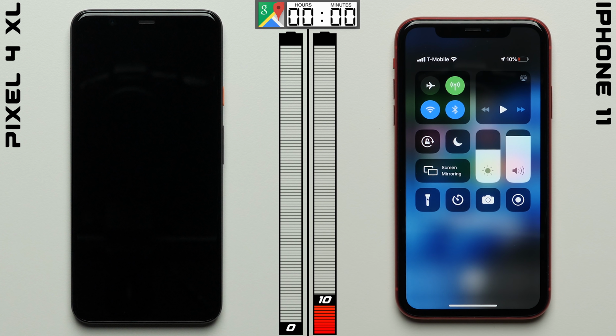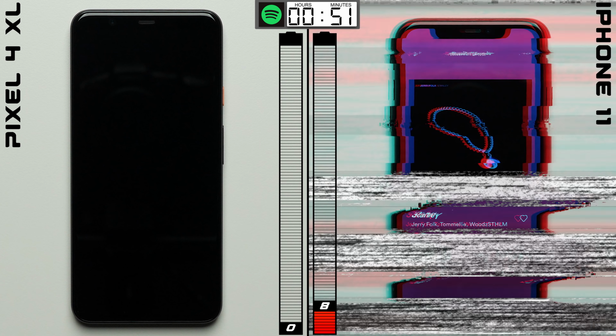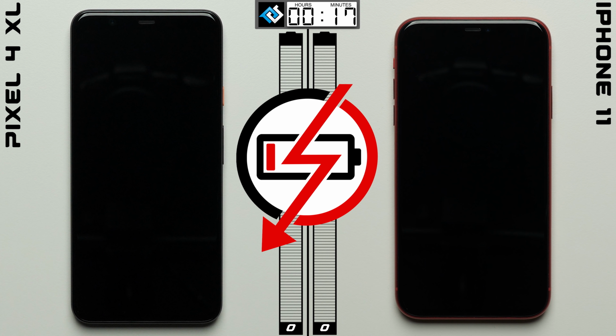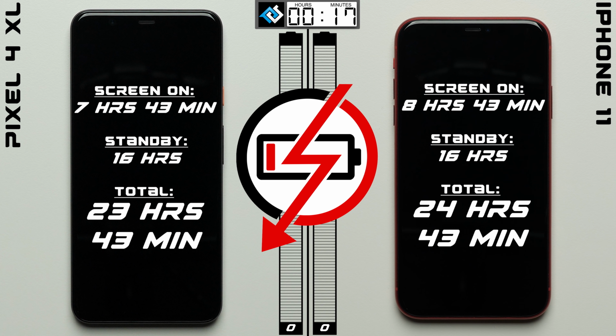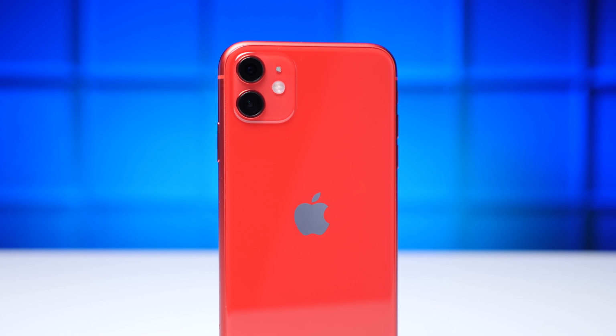And with 10% still remaining on the iPhone as it starts the Spotify test, it's able to go 43 minutes into it before it finally dies, putting the iPhone's total time at 24 hours and 43 minutes, which is a full hour of screen time longer than the Pixel's 23 hours and 43 minutes, making the winner of this battery test the Apple iPhone 11.